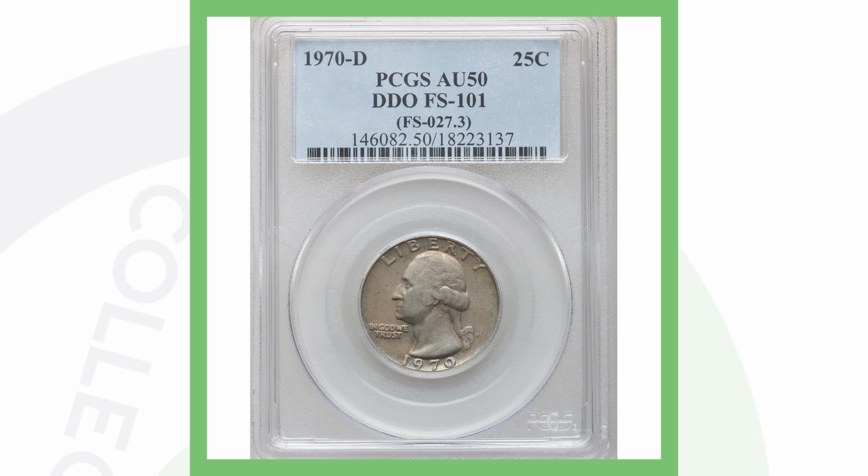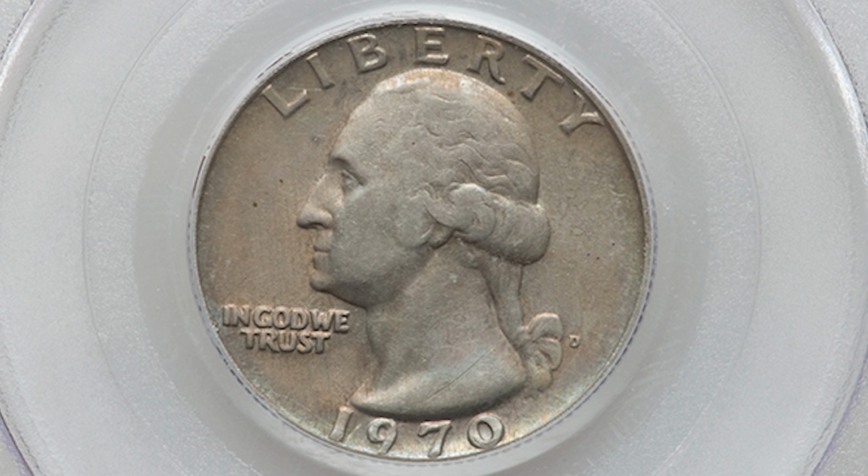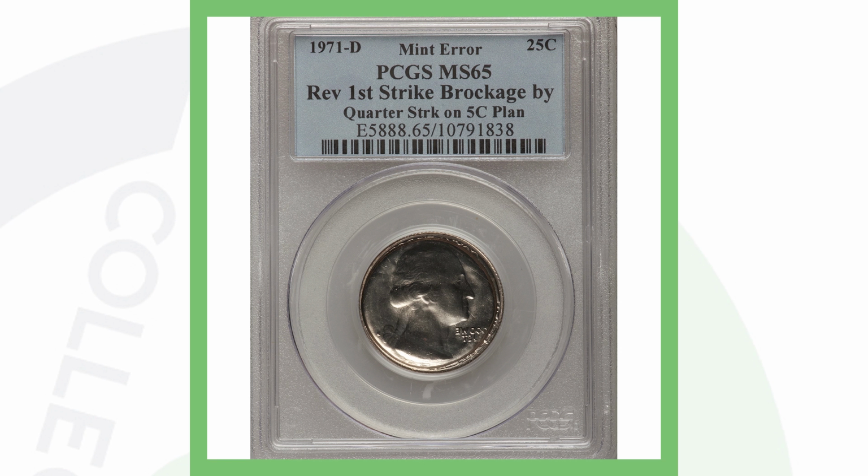Next up is a 1970 Denver minted Washington quarter. Again, not at a very high grade. It's at about uncirculated 50. It's got a double die obverse, so there's doubling taking place on the front of the quarter. What you want to look for is on the words "In God We Trust," the word Liberty, the date 1970 itself. Look for doubling on all three of those. This quarter here sold for over $1,200.